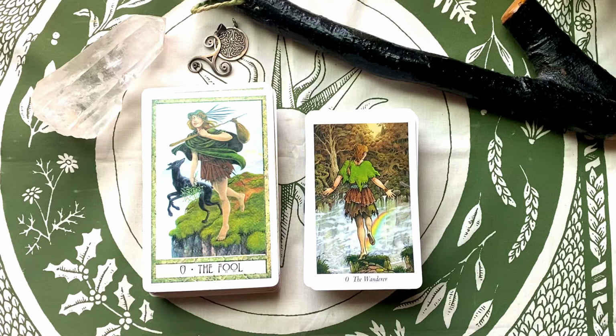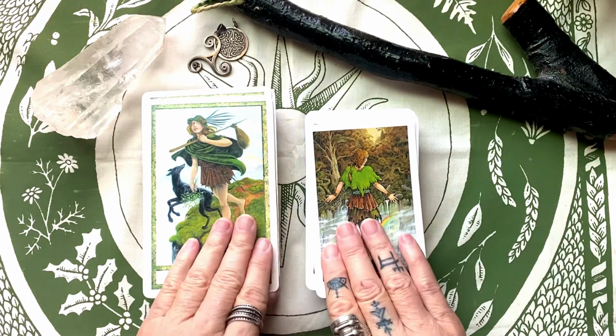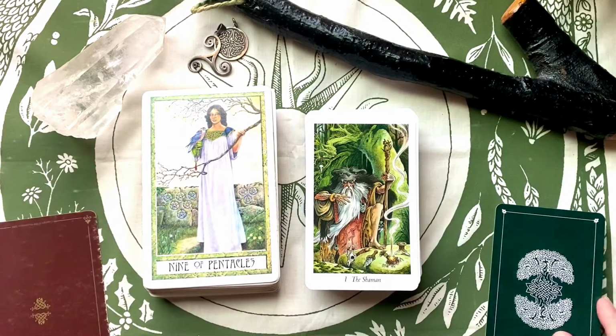Also, I don't take the white borders off my cards. I know a lot of people are modding decks, and that's great. They do look good. But I like to leave the borders on my cards because it does protect the images. You know, the borders get a little beat up. So let's take a flip through of these decks.